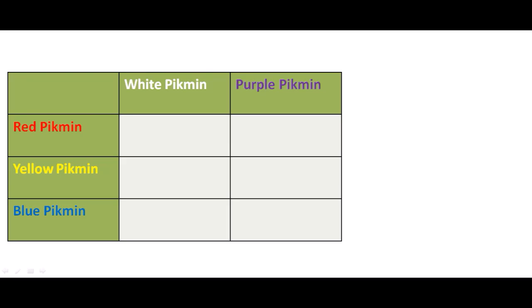Hi, I am going to reveal some more of my Pikmin hybrid ideas. This time, each Pikmin hybrid idea will have an illustration shown. But first, I am going to show illustrations of the Pikmin hybrid ideas from the first video.